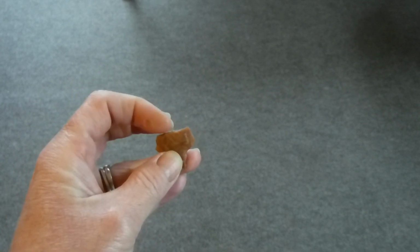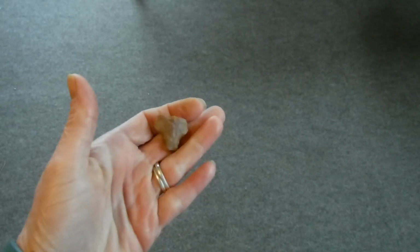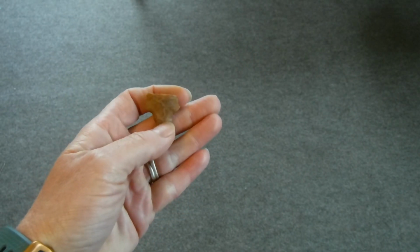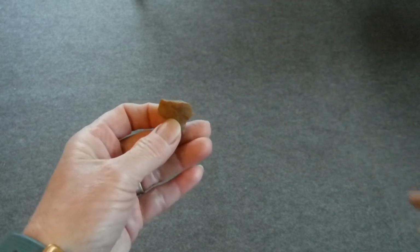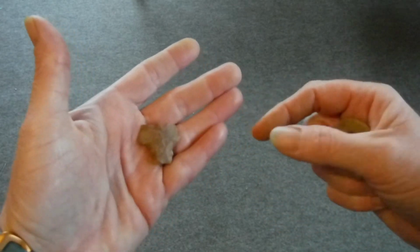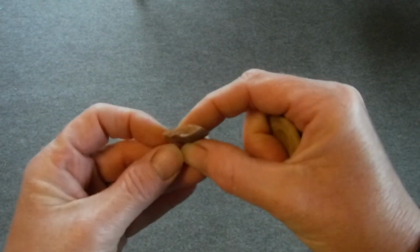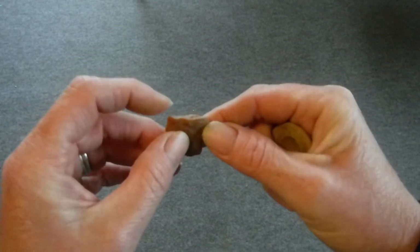And then we found this. It's actually a broken point. It would have been an Adena point. Adena, Woodland, Mississippian era. But yeah, I wish I could have found the top half. This is more like what an impact fracture would look like. It just breaks it off. Usually it's because there's some sort of crystal inclusion or impurity, but this one is just broken.